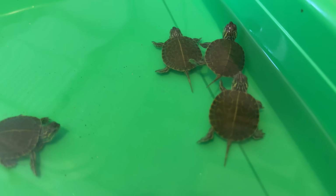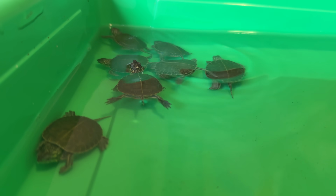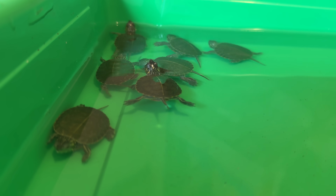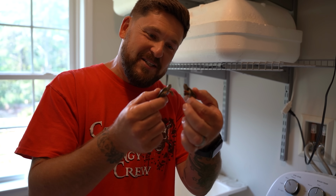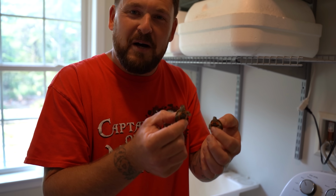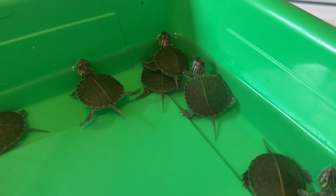Now, this species will get up to 8 inches for the females, smaller for the males. And there's some variation with size, but they are considerably larger than the other painted turtles. Definitely bigger than the southern painted, and definitely bigger than the native eastern painteds that we have over here. But they're just so perfect, and they're so comical and fun to watch. Little baby aquatic turtles are just so much fun.